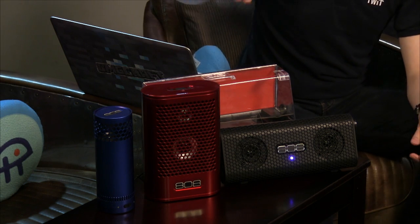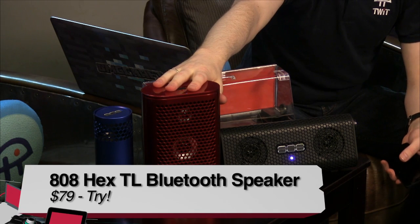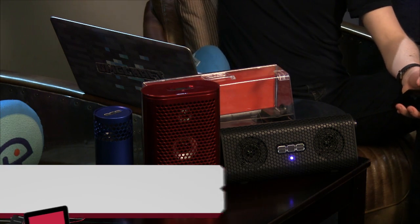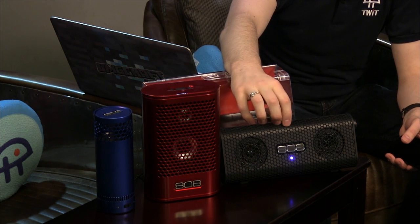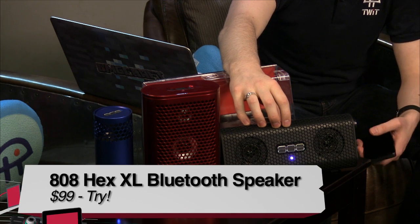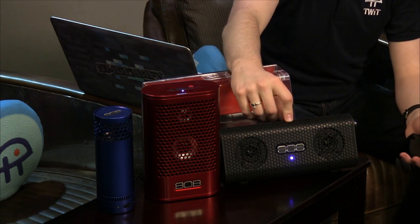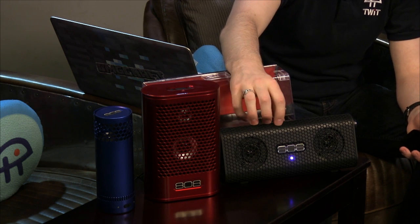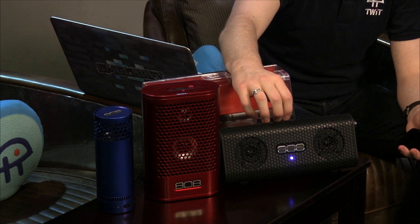On the TL, I'm going to give this one a try, just because it doesn't have the rechargeable batteries, which was a little bit of a bummer. And then on the XL, I'm also going to give this one a try. It just didn't seem like it was worth the basic doubling of price for the extra play, pause, and sync features, and I wasn't super thrilled with the footprint of it, but I did like that they added back in a rechargeable battery and those extra features, so this is a try.